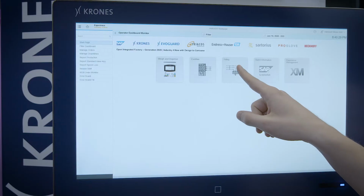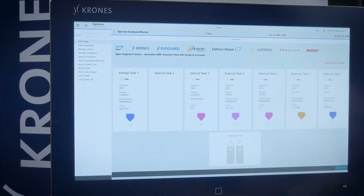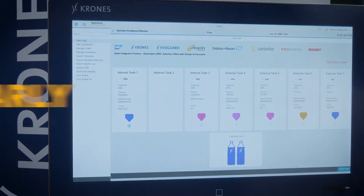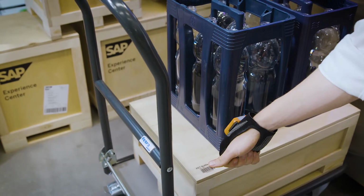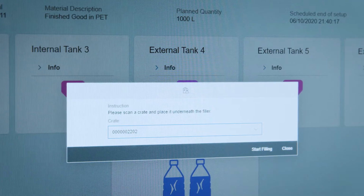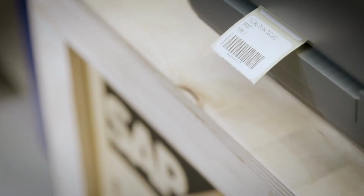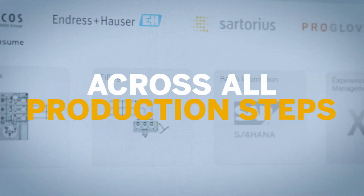In the third phase, the operator benefits from a graphical overview showing all tanks available. Each filled unit is labeled. Each batch is clearly identifiable, making quality management easy. Along the whole production chain, batches are assigned to production orders. Traceability is ensured. Moreover, the system shows affected batches across all production steps.